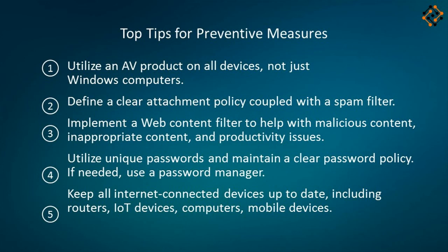Implement a web content filter to help with malicious content, inappropriate content, and productivity issues. Utilize unique passwords, not utilizing the same password across multiple websites. Keep all internet-connected devices up to date, including your routers, Internet of Things devices, computers, and mobile devices. So, make sure that everything that connects to the Internet is always up to date.